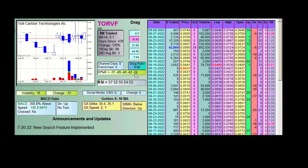One thing about her right now is this drag ratio, which is a proprietary indicator of DD Amanda. And this thing is maxed out to the upside, which means it is way more likely that she'll go up than down. There shouldn't be any stopping her once she gets going. And like I said, she's still starting to get attention. But without further ado, let's get into the DD and talk some more about TORVF.